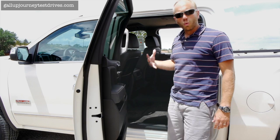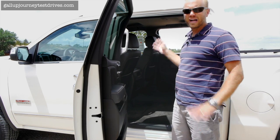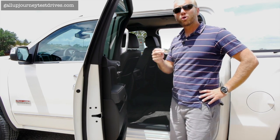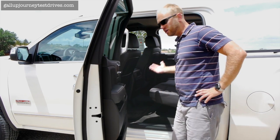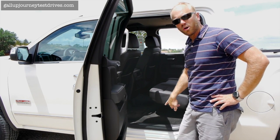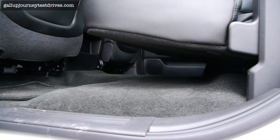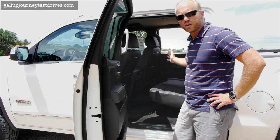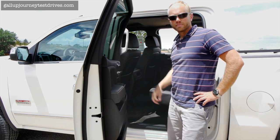If you're using this more as a work truck, two-person style, all your tools can be in here and completely locked out of the elements as well. So kudos on that. I also noticed, for those of you who aren't construction or whatever, and you're using this with your families, you can put a ton of groceries under these seats, under the butts of your kids or whatever, and they're completely safe and out of the way. I put like four 12-packs of soda under there because they were on sale and you couldn't even see them anymore. Awesome.